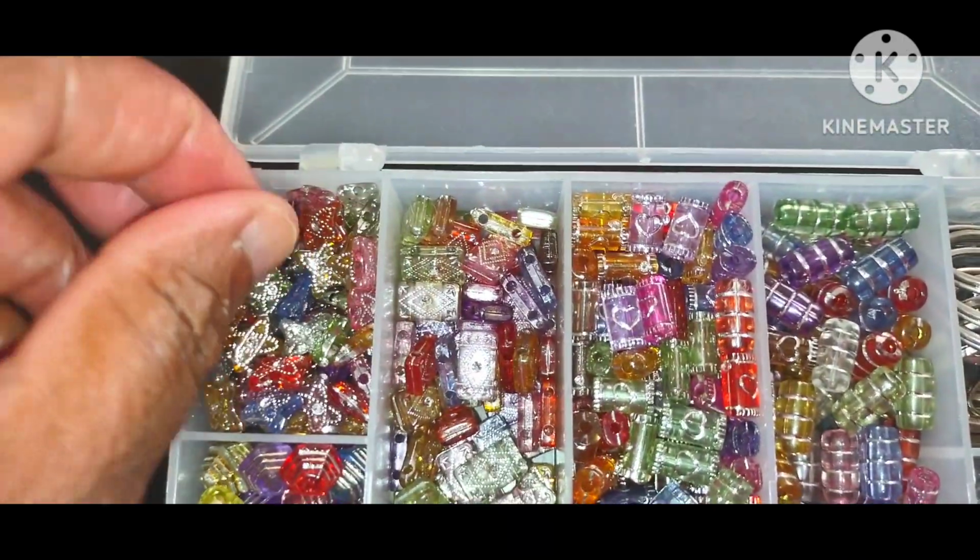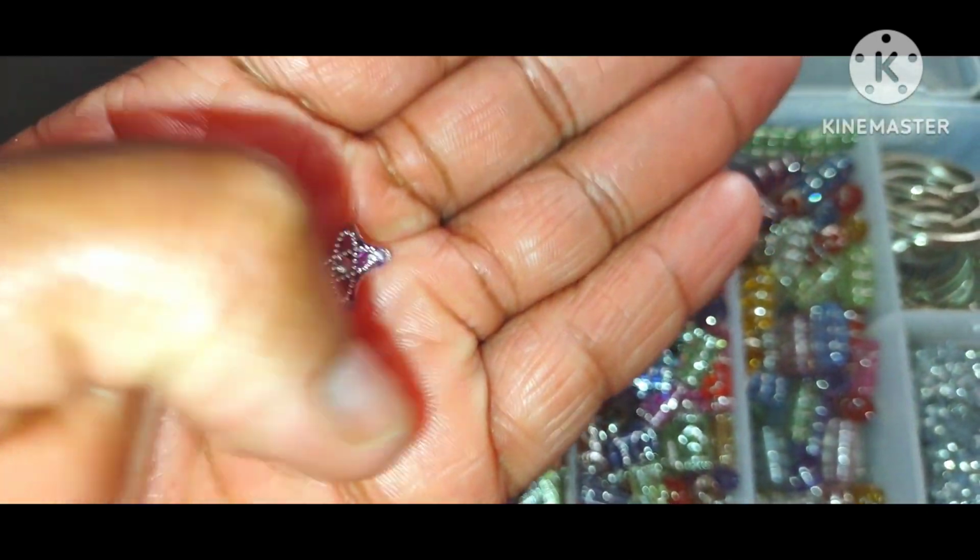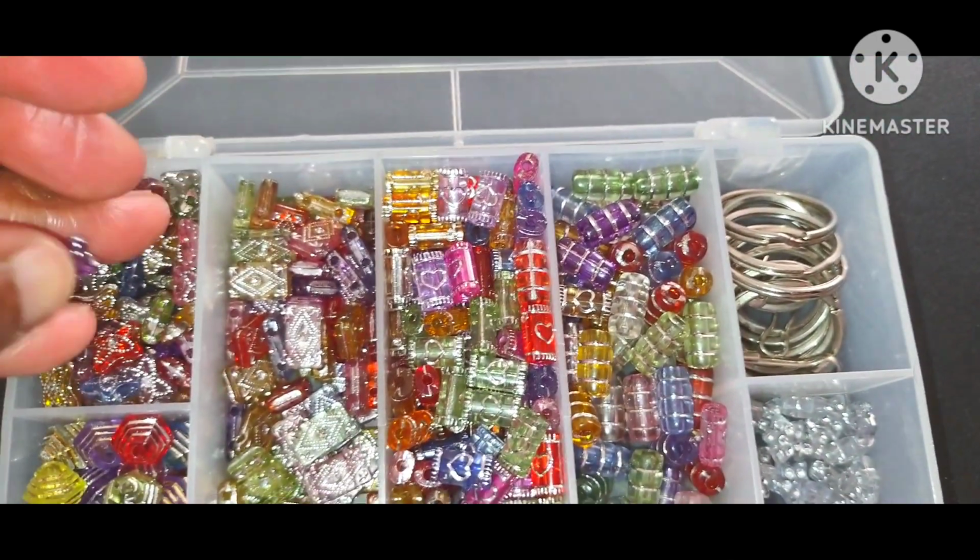So what do they really look like up close and personal? It's just so pretty. Let's get it close, if I can get it in my hand and show you. So pretty. These are really pretty. I love the color scheme.